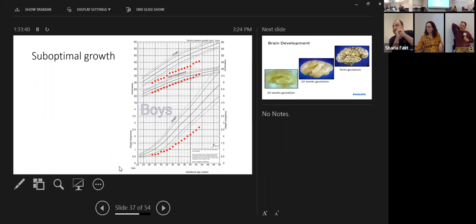So the fact that the weight-for-length is falling off along with the weight is a sign that there was some suboptimal nutrition. Maybe not too severe, as head circumference is still tracking appropriately, but I don't want to see that too frequently. And usually in rounds, we'll point out, like, this head circumference was tracking the third to 10th, and now it's getting closer to the 50th. So if we see head circumference growing too fast, we'll bring it to your attention and you can do with it what you want.